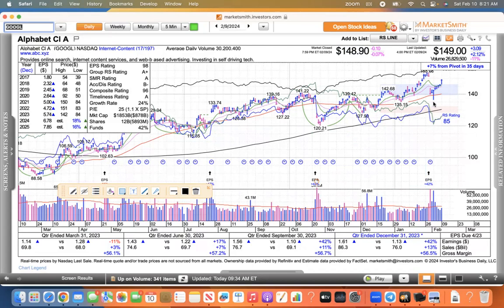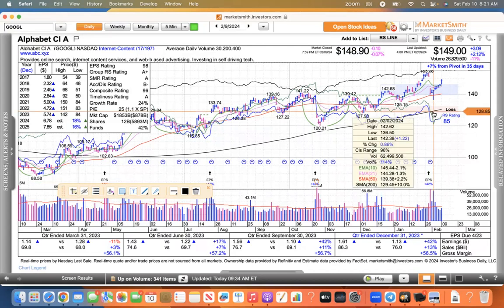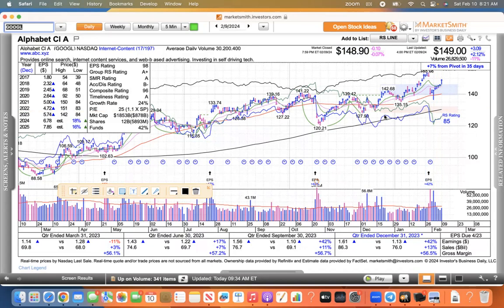So if you didn't get it, that's why you've got to watch these things kind of closely. If you want to enter, you can't be scared of pullbacks. You've got to embrace the pullback. It was down to 136 on February 2, and on February 9, it's at 149. So you've got to embrace the pullbacks.